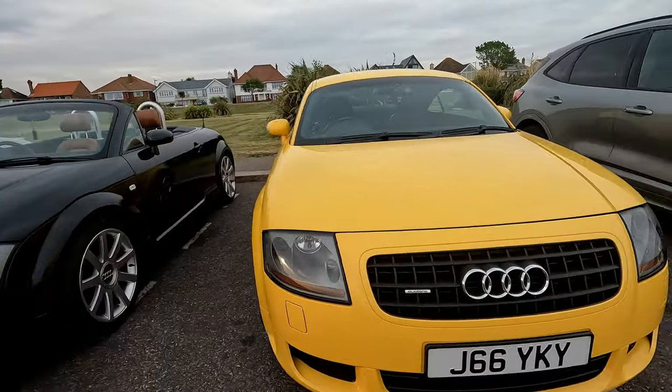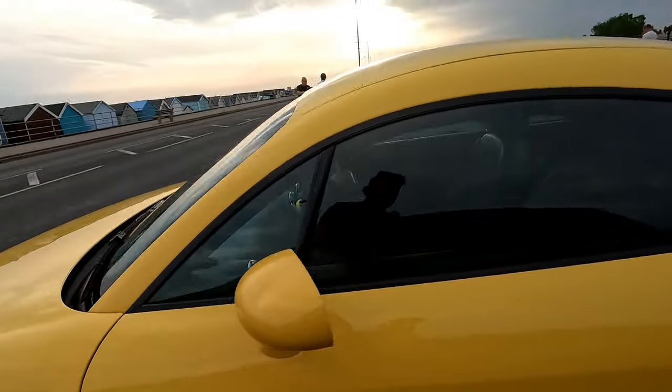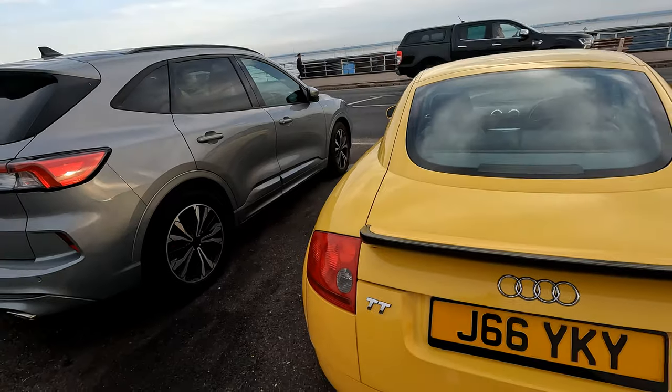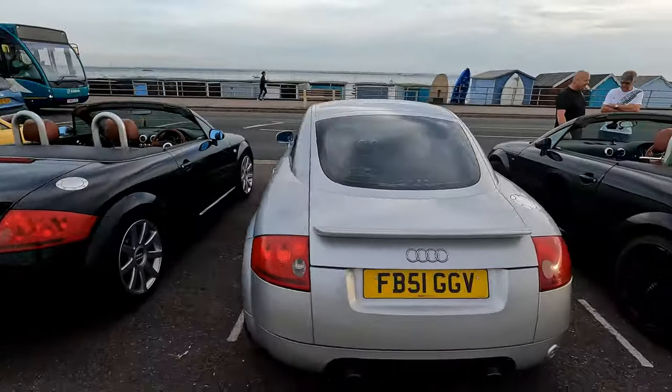That's a new Ferrari going past. And then we're back to Jeff's car again. So I've covered Jeff's car at Simply Audi. Fabulous looking car. We'll walk all the way back down here.